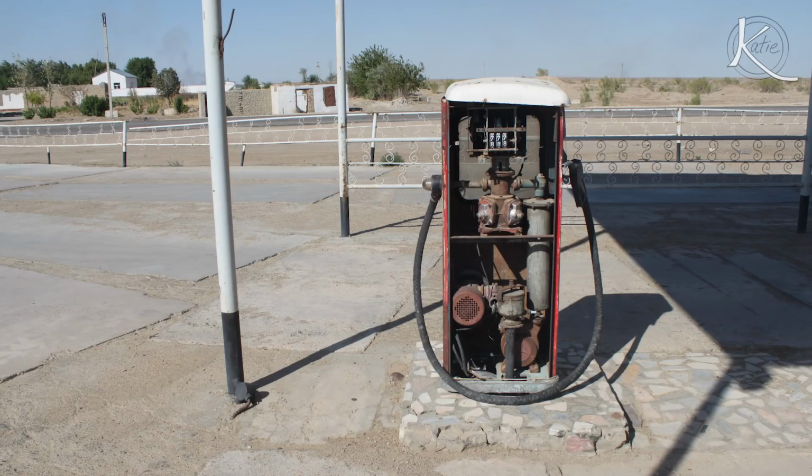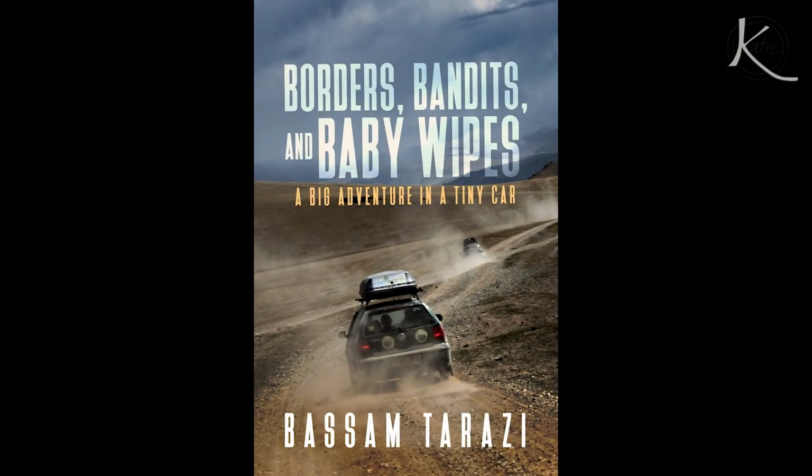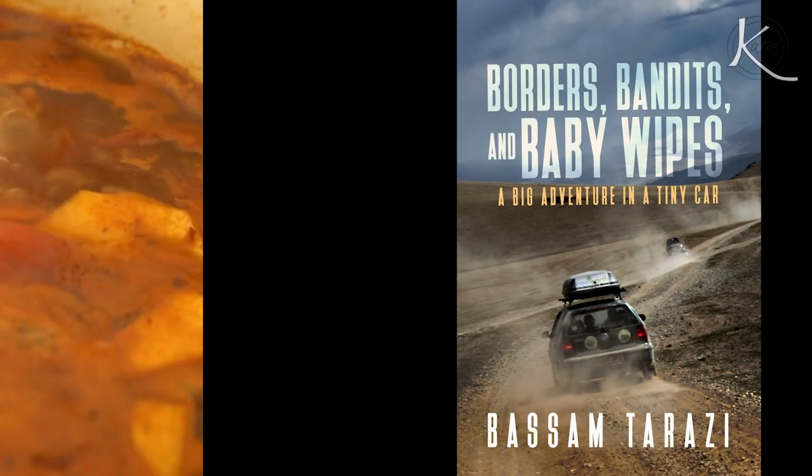In the middle of the trip, we were starving, it was hot. A gentleman came over and had a menu of just photos, and so we pointed to a soup. It ended up being Lagman soup. It was one of the best things I've ever eaten. This experience is in my upcoming book called Borders, Bandits, and Baby Wipes, A Big Adventure in a Tiny Car.